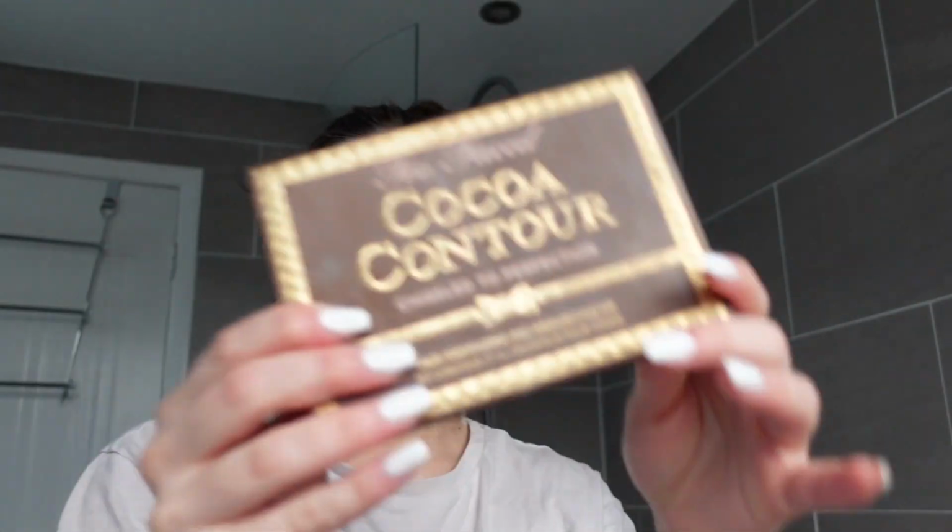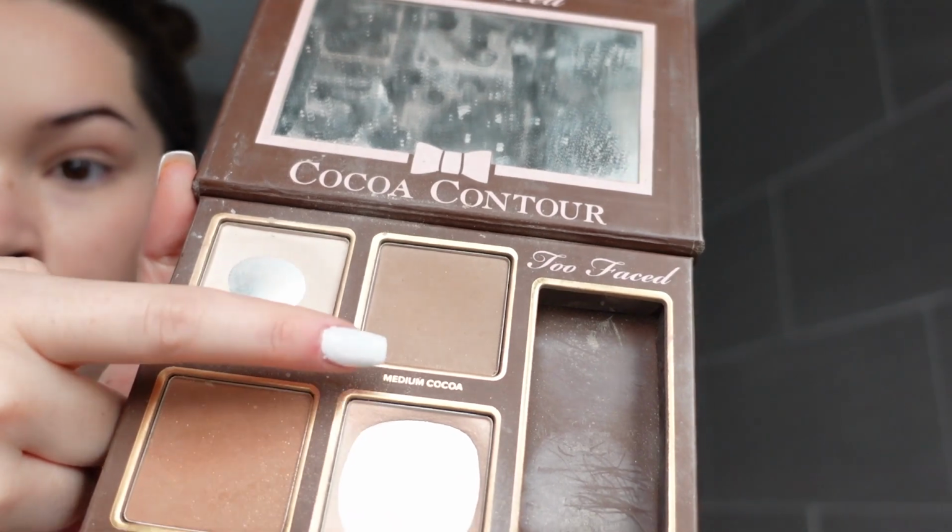Now I'm gonna contour. And let me just say, I don't do a lot of makeup and I have a lot to learn, but this is a super basic routine if you're wondering what I do and you wanna follow along. I think it looks good, but I'm by no means a makeup guru.